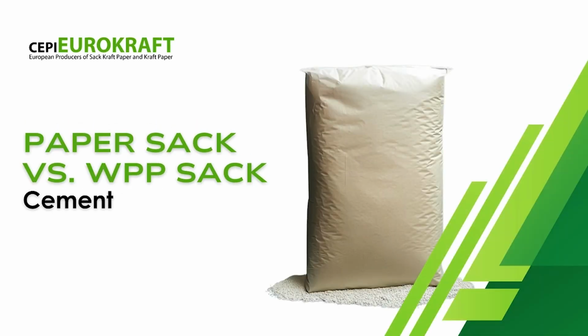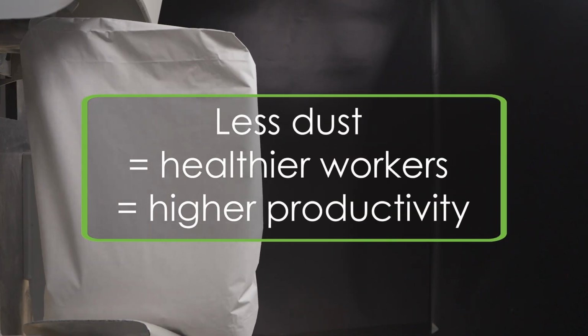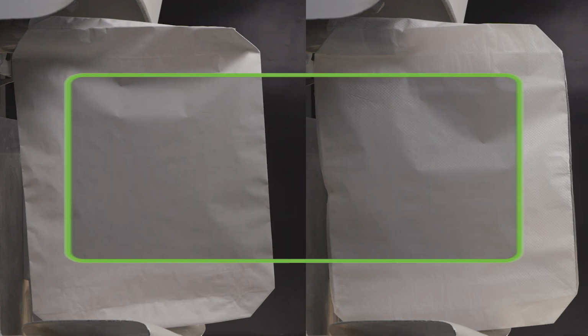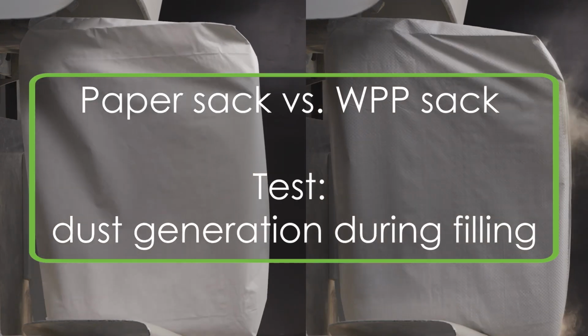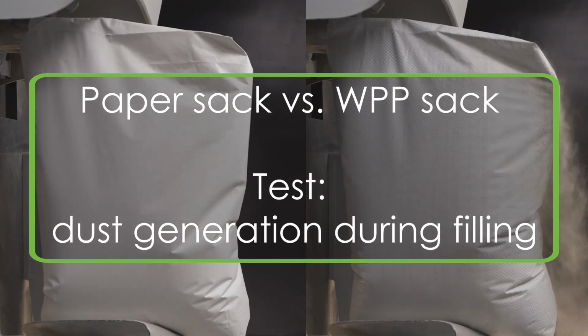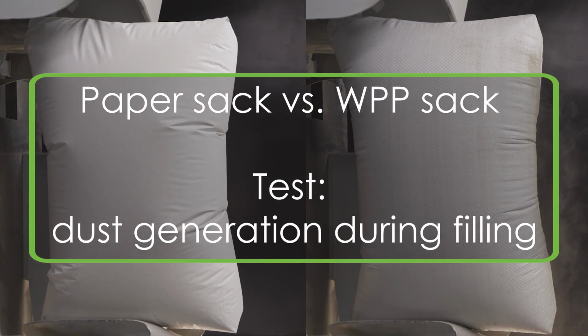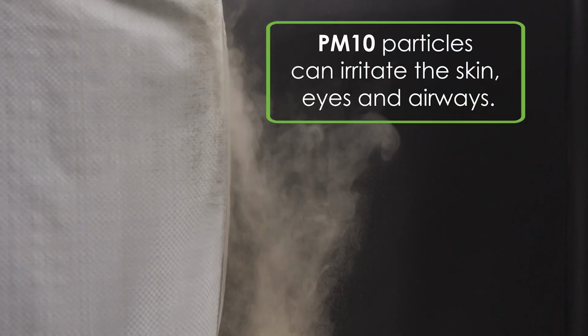Cement filling inevitably creates dust. Minimizing dust exposure is essential, not just for workers' health, but also for productivity. Which sack is the better choice, the paper sack or the woven polypropylene sack? In a lab test, an accredited laboratory measured the dust particles released when filling 50 kilograms of cement.